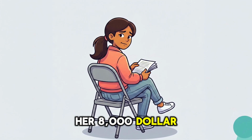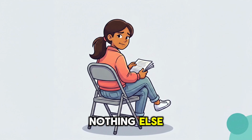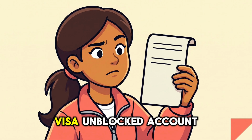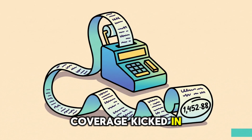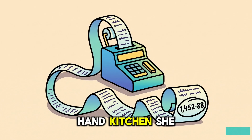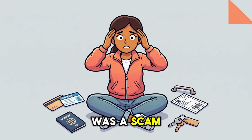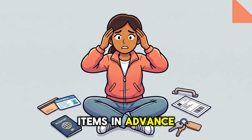Her $8,000 budget covered the flight, the first month's rent, and basically nothing else. What actually hit her account over 6 weeks was closer to 19,000. Visa and blocked account funds, 2 months of private health insurance before her job coverage kicked in, a partial shipping container, the deposit and agent fee on her apartment, and a second-hand kitchen she had to buy from the outgoing tenant because the unit was completely empty. None of that was a scam or bad luck. It's just what the real total looks like when nobody adds up the line items in advance.